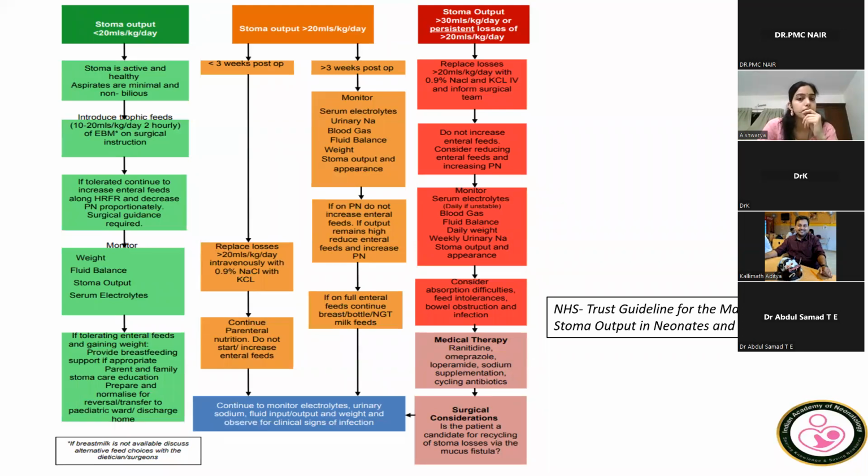If on parenteral nutrition, do not increase the enteral feeds. If the output remains high, reduce the enteral feeds and increase parenteral nutrition. If on full enteral feeds, continue NG feeds. Continue to monitor all the electrolytes and urine sodium, maintain the IO chart, wait, and observe for any clinical signs of infection. If the losses exceed 30 ml per kg per day, replace the losses.